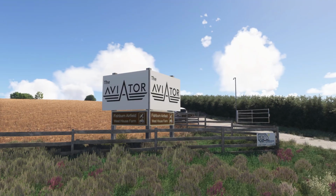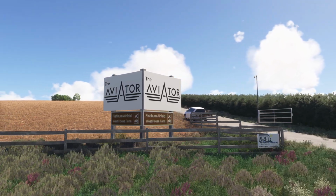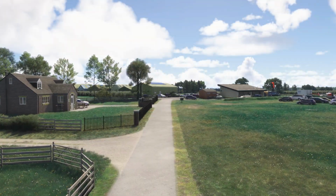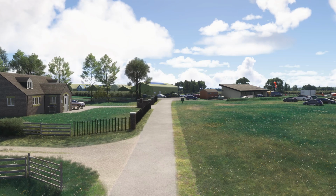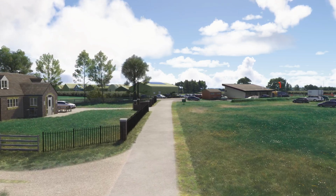Well, this has to be one of the most picturesque little airfields that I've seen from Burning Blue Design, and their work is always absolutely exceptional. It's one of those things that makes you realise actually how beautiful your country is. This is a lovely little spot.